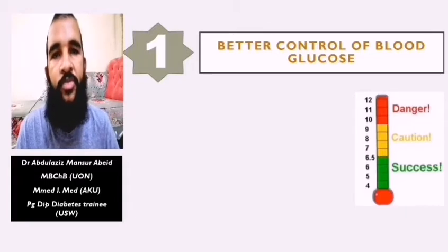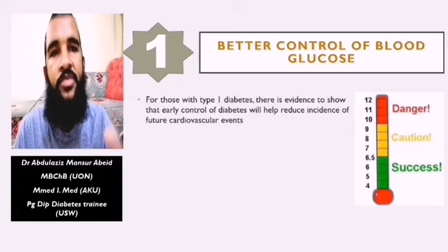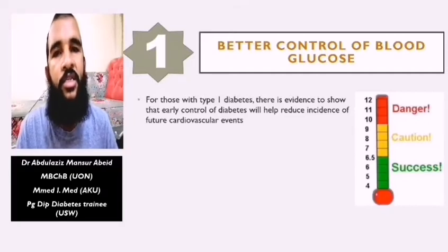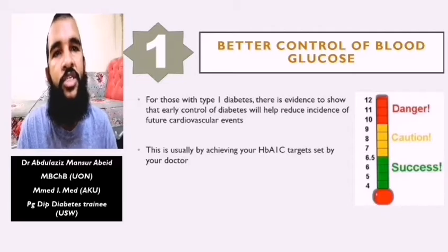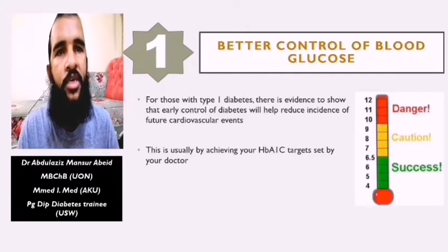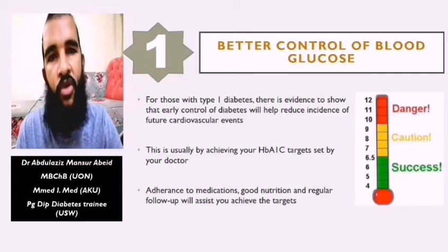So the first way to prevent this, if you are type 1 diabetic, is to make sure early on, when you are diagnosed with diabetes mellitus, to try and have your glucose well controlled. This has been shown in several large studies: early tight glycemic control reduces your risk of getting these complications later on. And this is usually achieved by getting to the HbA1c target which has been mutually agreed by you and your doctor, usually by following nutrition therapy, compliance to medication, and also follow-up by your doctor.